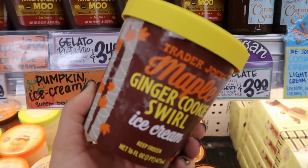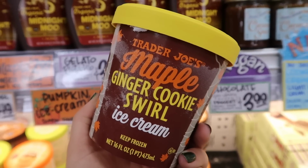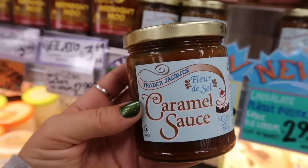So definitely going to try that next time, but I have another dessert that I got my eye on in the frozen section that I know I have to get, and you can bet when I get this next time, I'm going to get this caramel sauce to pour all over it.